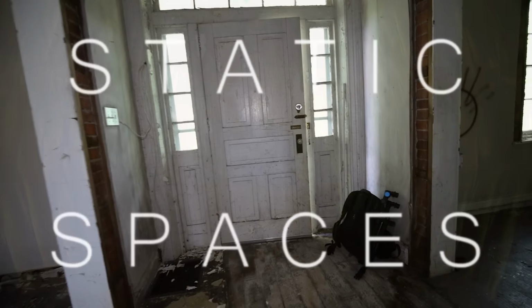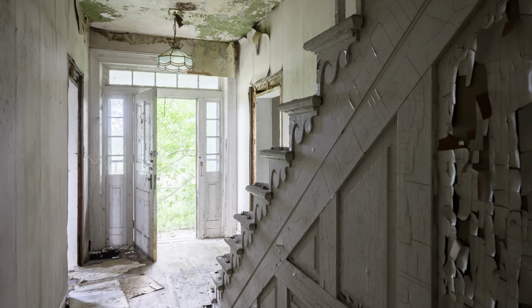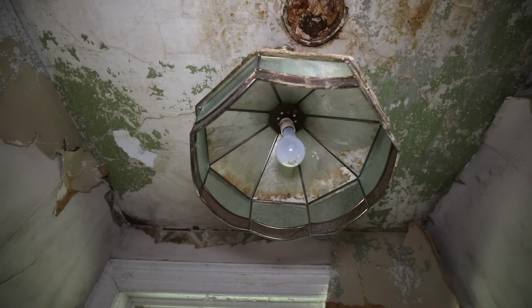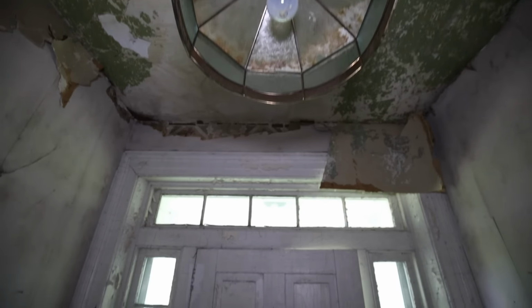Okay, so let's get this one started at the front door. This pretty amazing abandoned farmhouse. Nice little side windows here, and then the transom window. Oh, there's a bee up there, or a wasp or whatever. That's not good. You better not sting me.